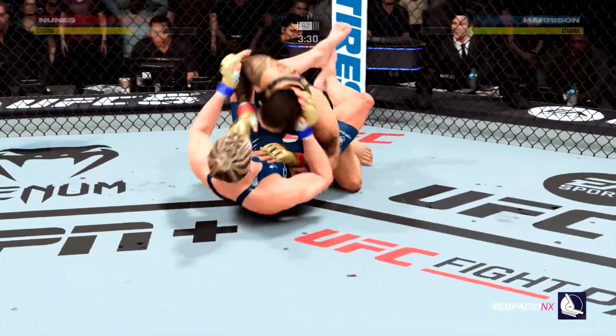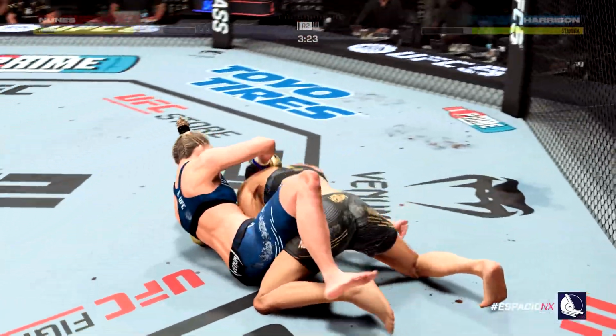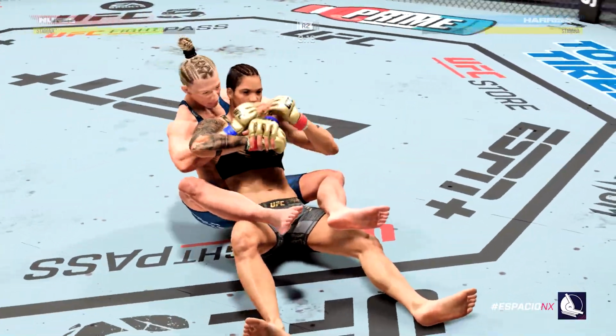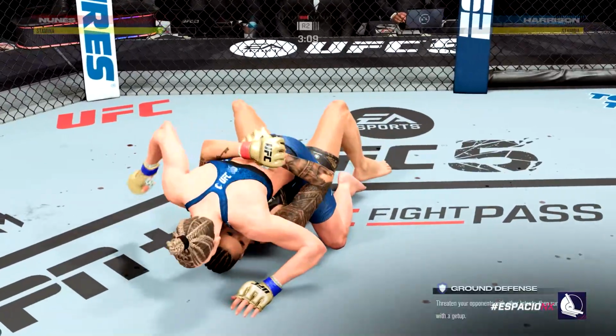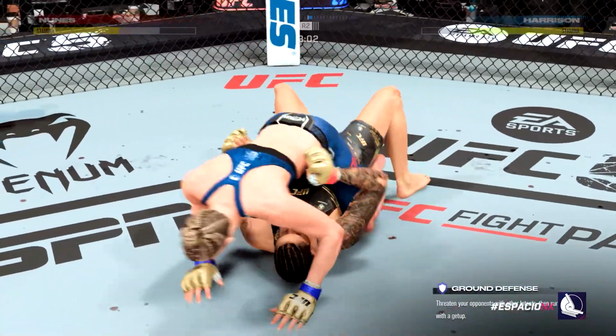Oh, it was deep, but she got out. She got out, and now she finds herself in a dominant position. All right, so now she's in the dominant position after a beautiful reversal on the ground. And now she's in mount. Just over 3 minutes to go now.